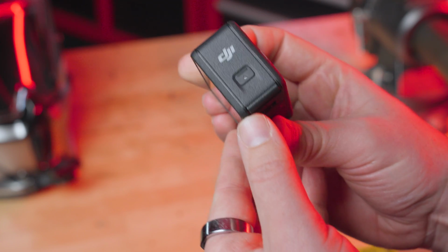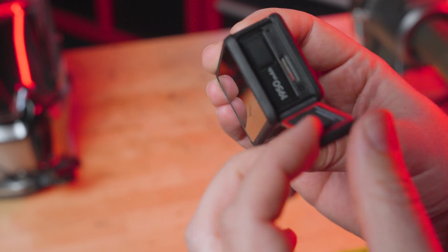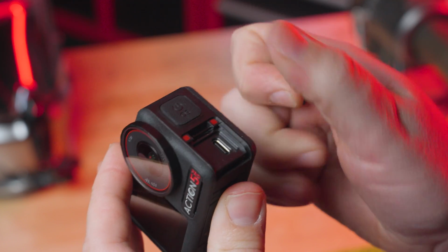So with the Action 5 Pro, very similarly, you have a door on this side that gives you access to your micro SD card and your battery. But on the other side, you have this tiny door which gives you access to your USB-C. This is the door that you would take off if you wanted to use their wired mic adapter. Now, the way I use my Action 5 Pro, I'll walk you guys through so you can understand what I don't like about the GoPro.